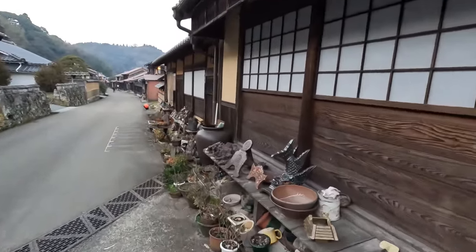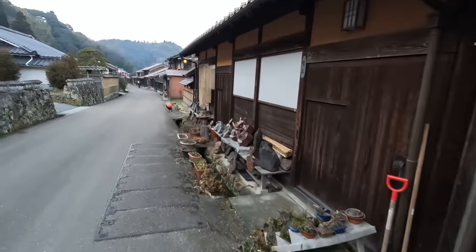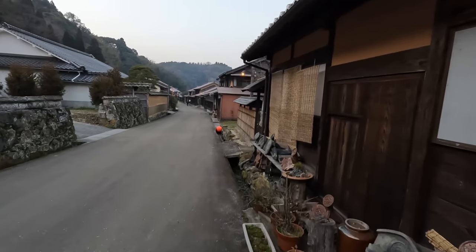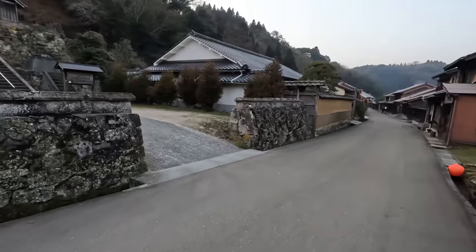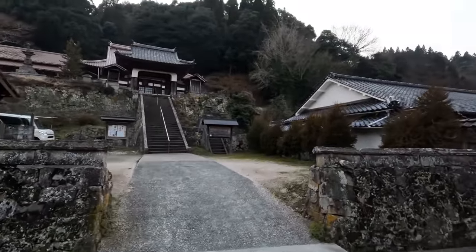Look at this. Oh, it's so beautiful. And we're so far away from Tokyo. Far away from any major city. Of course, it's only a little over 2 hours away from Hiroshima by bus. The temple up there.